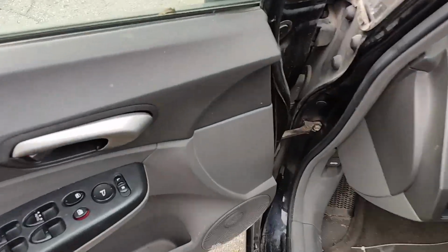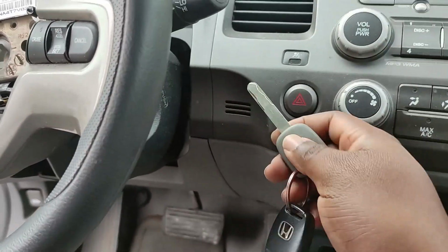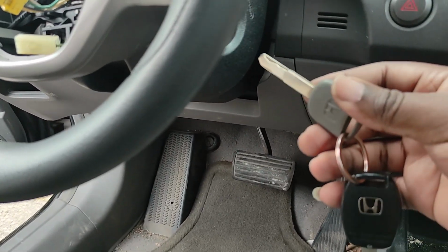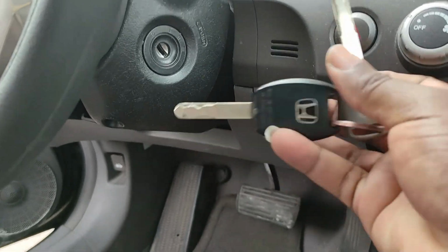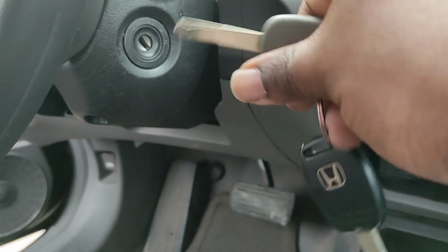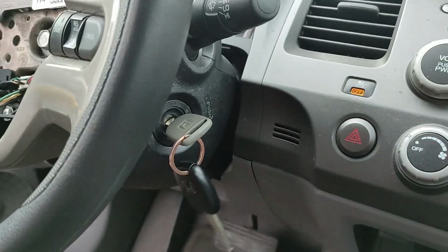Seems like it was sitting a while, but I put the new battery in and it started right. It came with these two keys. It seems like the cylinder was replaced, because when I tried to use the black key, it doesn't spin. But when I use this gray key, it starts right up.